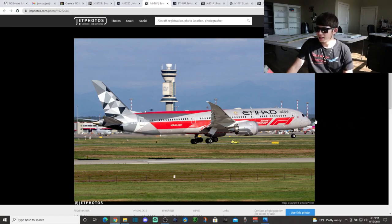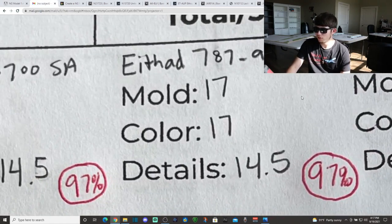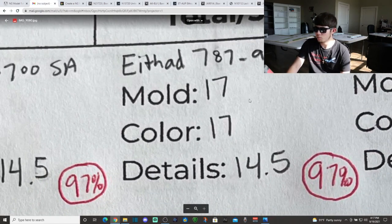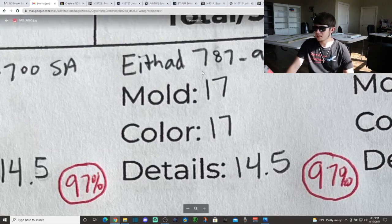But evaluating down the lines, it looks really nice, and NG did a great job on that. In terms of the ranking, it also scored phenomenally. 17 for the mold, 17 for the color, and 14.5 for details is 97%. I do leave a little bit off if you guys are wondering, because not everything is completely perfect on a die-cast model airplane, and I think that this is a good standard for a model that I can't find anything wrong with.